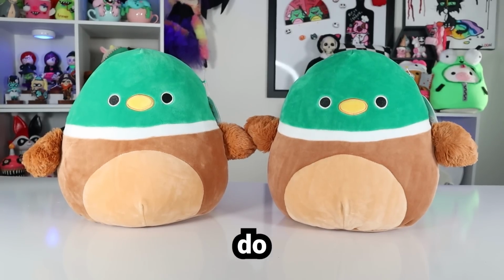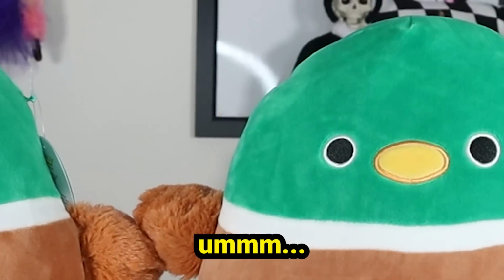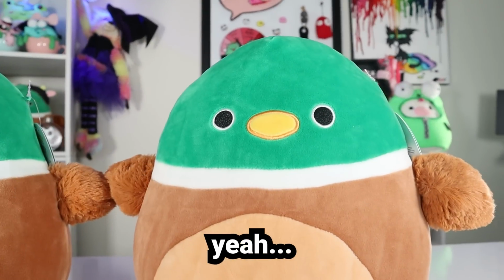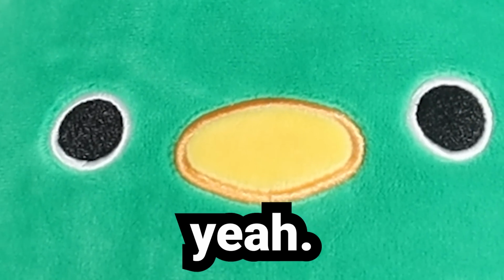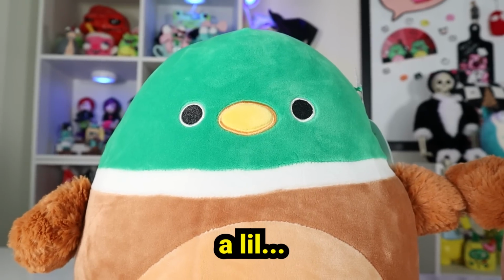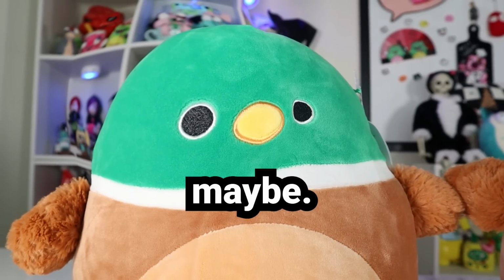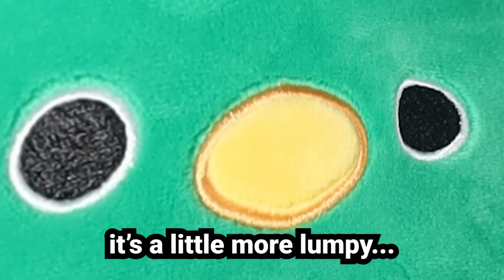Which Avery do you like better? Which one's cuter? I think the one on the right, actually. You think so? Yeah, maybe. That's kind of the same. Is his face a little wider on the left than on the right? Or is it just me? Maybe you're right. It's a little more lumpy.